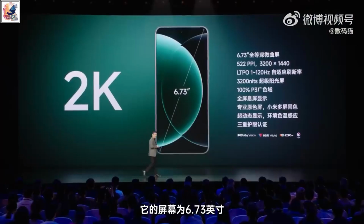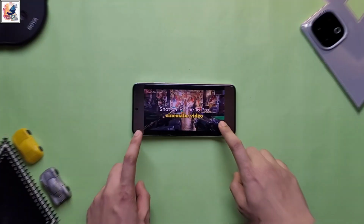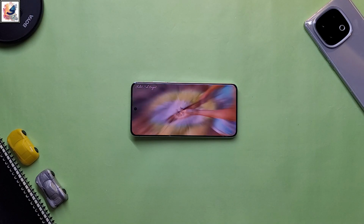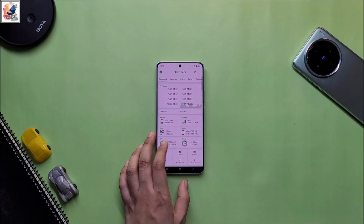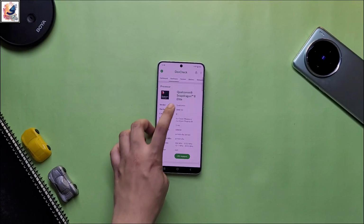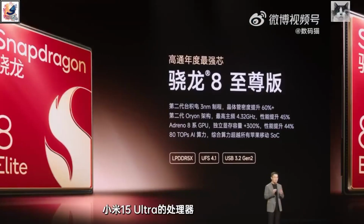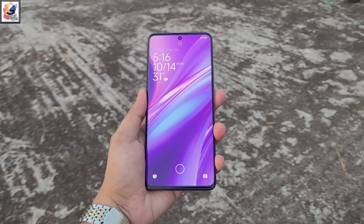The Xiaomi 15 Ultra features a 6.73-inch 2K LTPO OLED display with a peak brightness of 3200 nits, with 120Hz adaptive refresh rate and HDR10+. Xiaomi 15 Ultra is powered by the Qualcomm Snapdragon 8 Elite chipset paired with up to 16GB of LPDDR5X RAM and up to 1TB of UFS 4.1 storage.